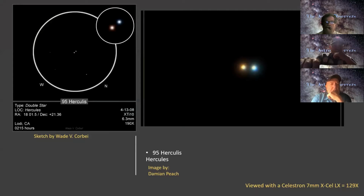Then I wanted to do a double star. Of course, with refractors, a lot of people like to do double stars. And this is a double star that I haven't seen for a long time. If you guys have never seen 95 Hercules, it's a beautiful double star.